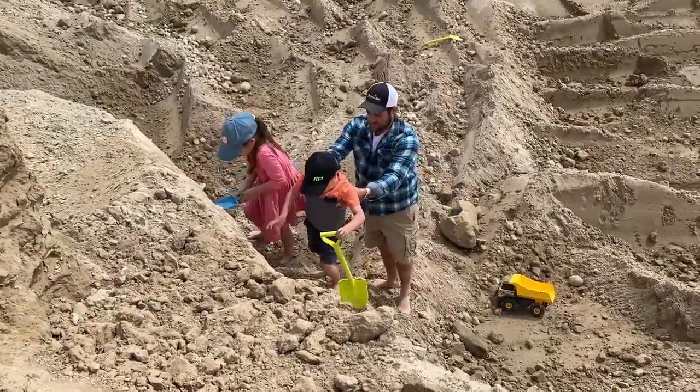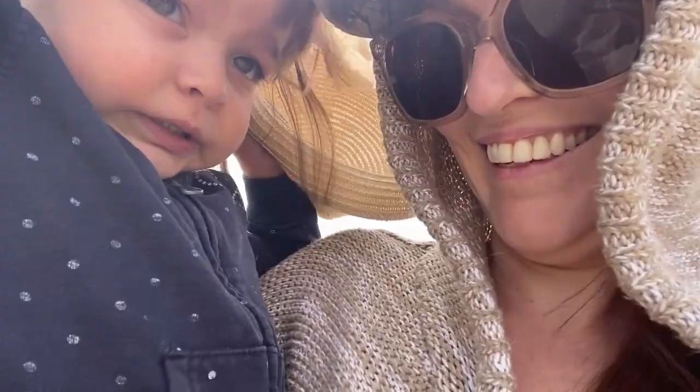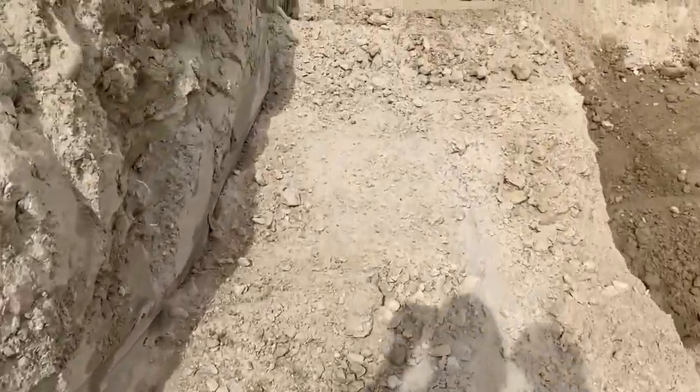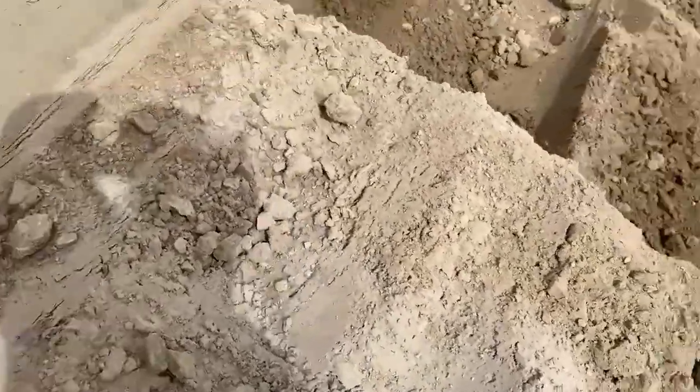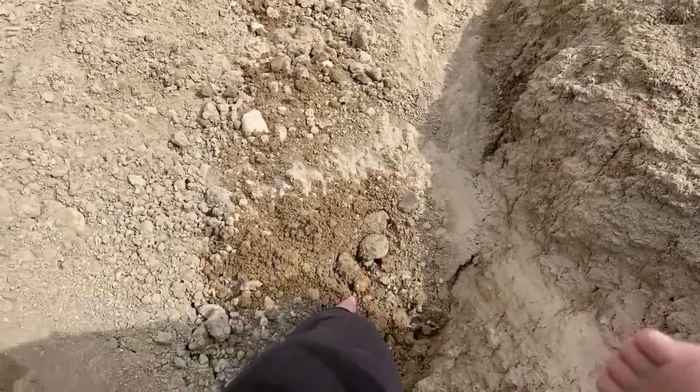We came up to the sand pit on this Sunday afternoon to check it out. Eddie and the older two are down in it already, and Kylie and I are going to climb down. Are you scared? You're scared? Yeah. What do you think? You want to keep going? You want to get down there? Okay. Get down there. You made it.